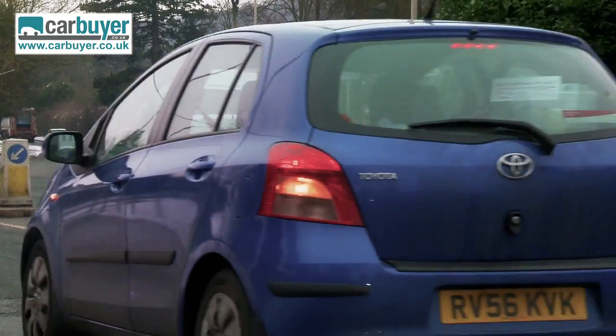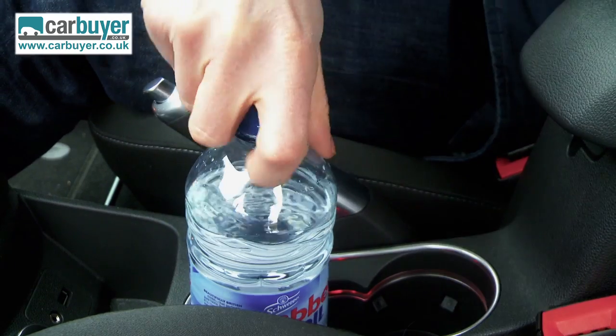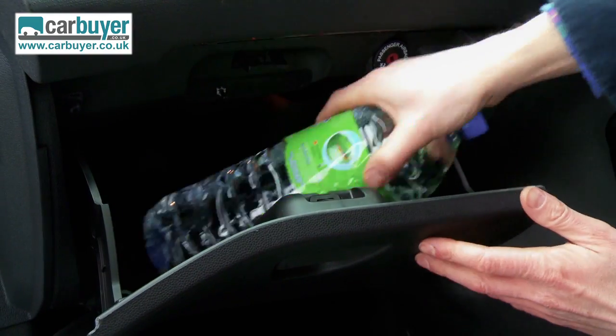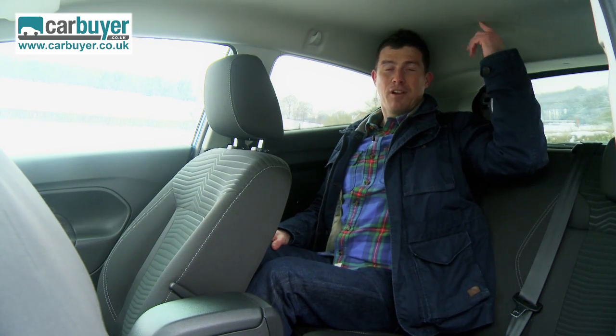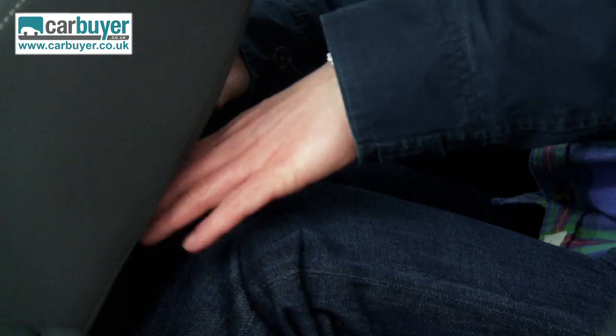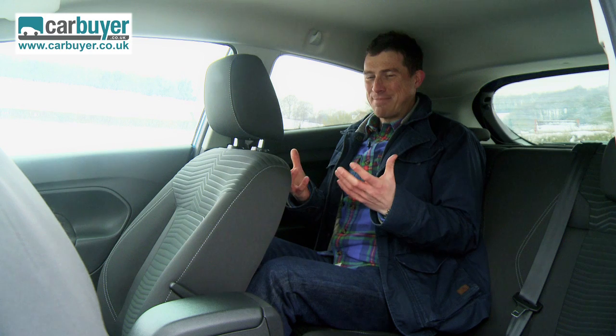So the new Fiesta is perfect, right? Not quite. You see, while the car has plenty of adjustment in the driving position and an array of useful storage spaces, sadly, practicality isn't so good further back. For starters, the sloping roofline means headroom is a little bit tight, and so too is knee room, and overall it does feel like a bit of a squeeze back here.